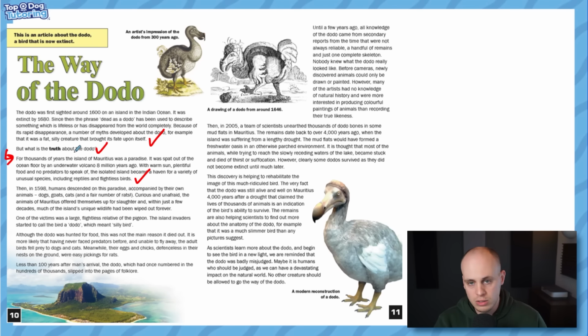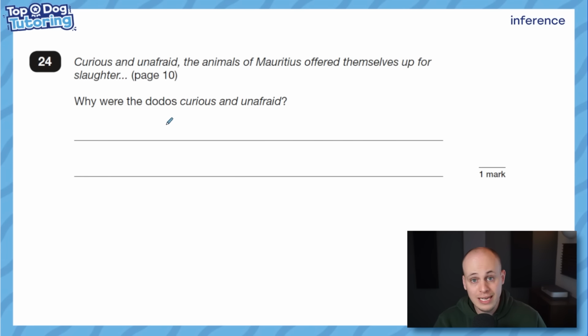And then we've gone into the truth about the dodo, and we've now learnt about the island of Mauritius and the fact that it's been around for 8 million years and it was a really, really nice place. It was a paradise. It had no predators, loads of food. Sounds like a great place. Now let's go to the next question, and we'll read more if we need to.